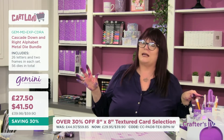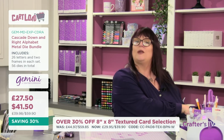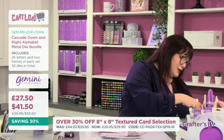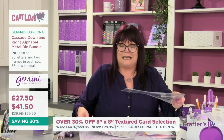In fact, I might take a picture later and post it on my social media so that you can see it. I've got things to the left, things to the right, things on the floor, things at the back of me. It's a bit crazy in here tonight because we've got some amazing things, but I've just remembered where to put them. On the left of me. I've put them here, right in front of my nose. Yeah, so I've got, there we go, cascading alphabets.